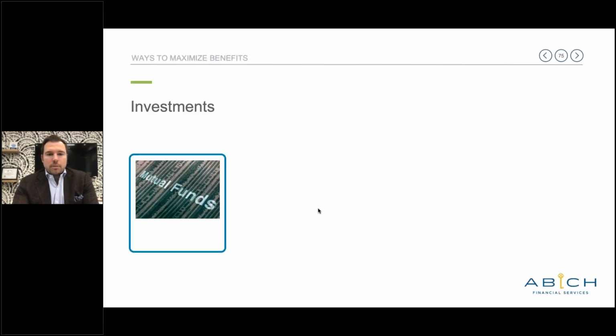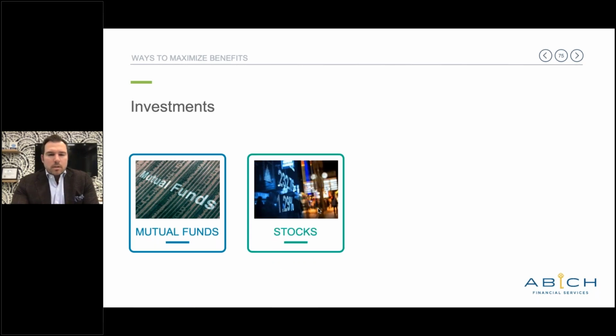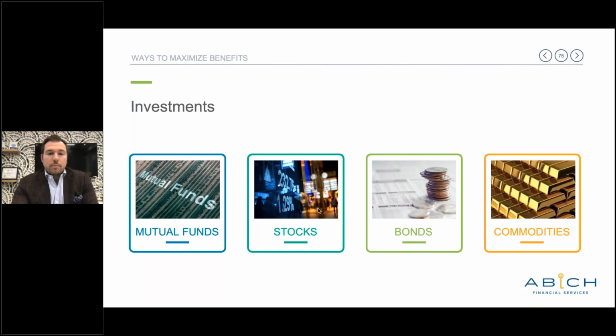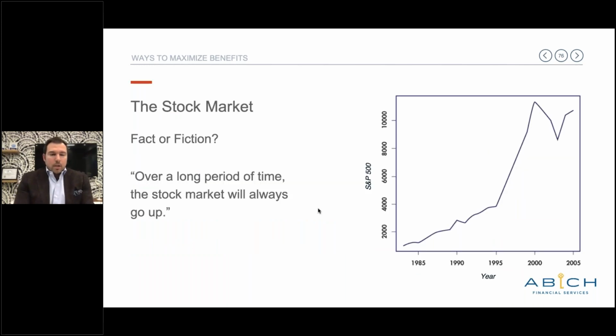Let's talk about some investments. We're going to talk about stocks, bonds, cash, commodities, annuities. Not going to talk about real estate, even though we really love real estate. Our clients do as well. Typically, our clients have their primary home paid off, and a lot of our clients have a second, third, fourth, sometimes fifth or sixth rental property. They're fantastic, and real estate does really well in this area, but we're not going to talk about it on today's webinar. The stock market, in stocks.